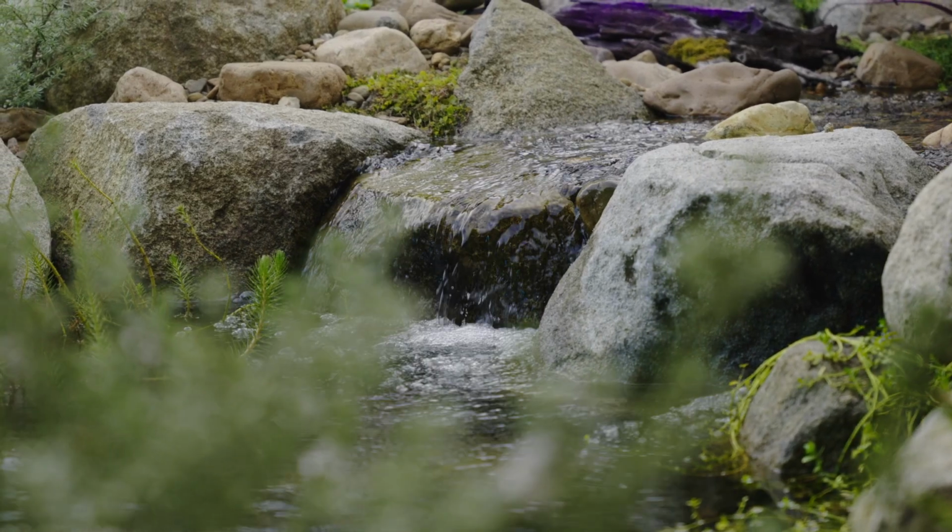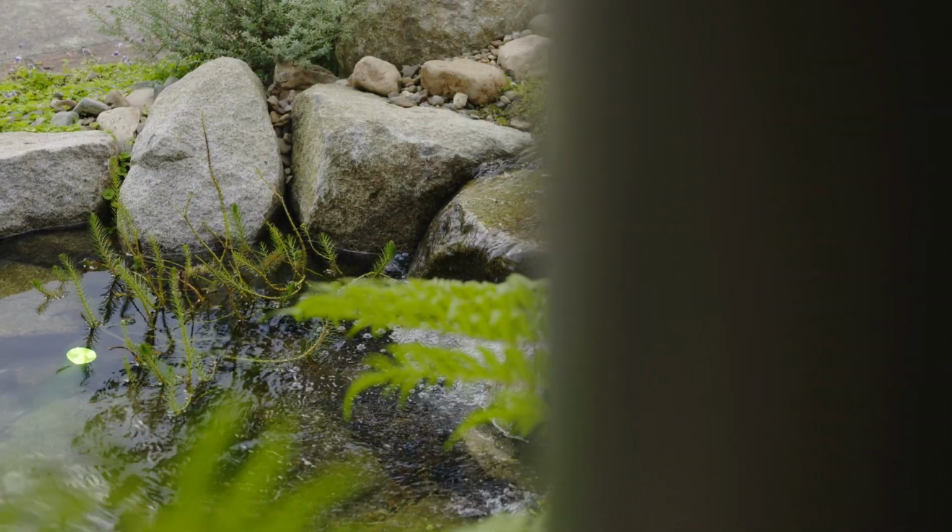I would definitely recommend Daniel 200%. It's just amazing. And if we ever do sell and we move somewhere else, they'll be doing the next water feature for us as well. So without a doubt.